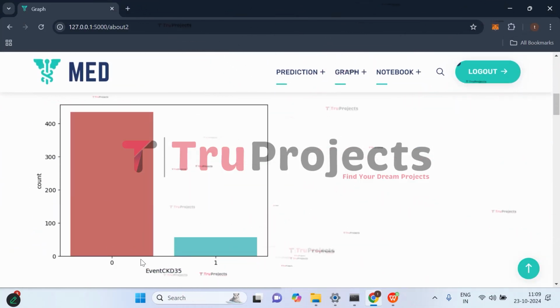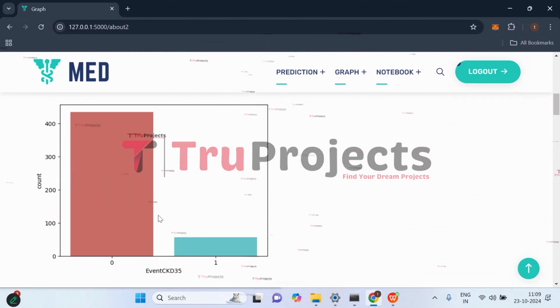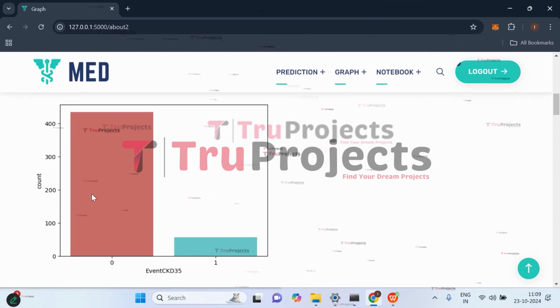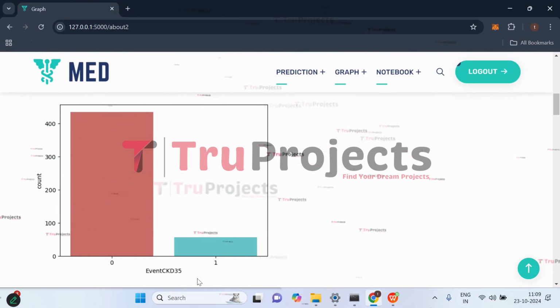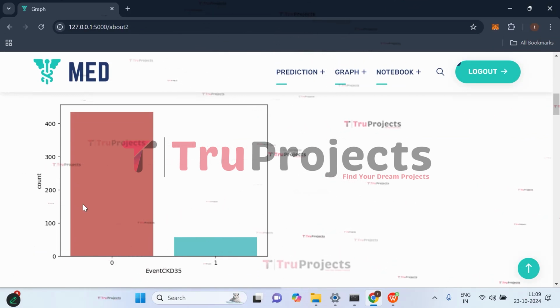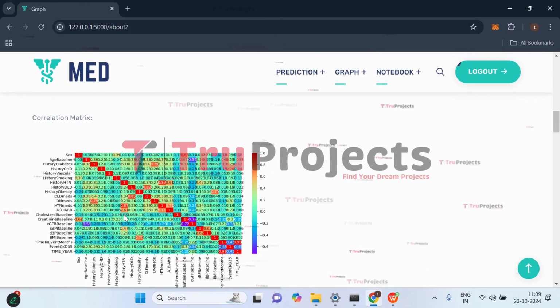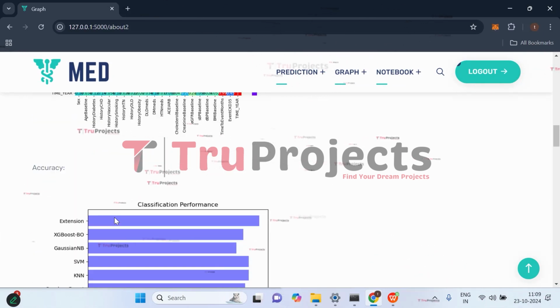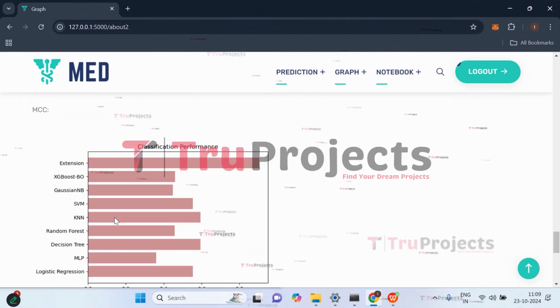So here we have the sample outcome graph where on the x-axis we have the cases, that is test cases, classes, and on the y-axis we have count. Here 0 represents the absence of disease and 1 represents the presence of disease. If you observe, presence of disease is less than the absence of disease, which means there is class imbalance in it. So here this is the correlation matrix. Here we have accuracy, precision, recall, F1 score, AUC, and MCC.